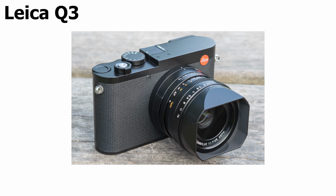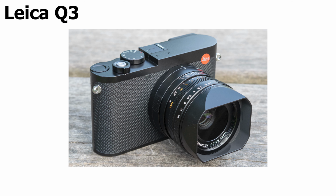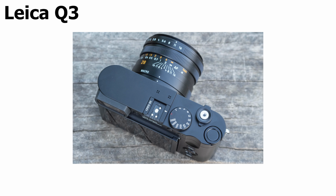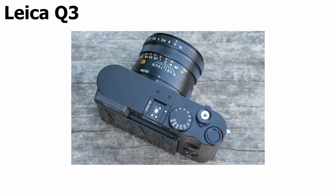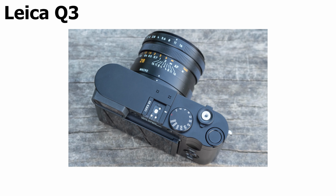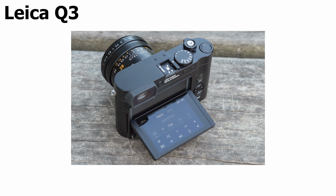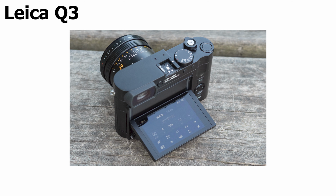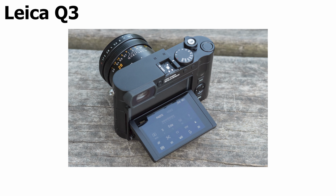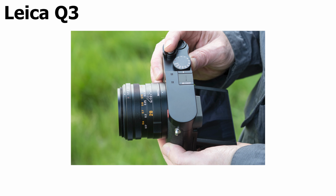But neither of those are Leica's best camera this year. Leica's best camera is the Q3, which is absolutely gorgeous. This is a full frame compact. It has a 60 megapixel sensor, 28 millimeter image stabilized lens, f1.7, amazing low light camera. It's now got a tilt screen, which is great for street shooting, which is something that you will do a lot with that kind of camera.